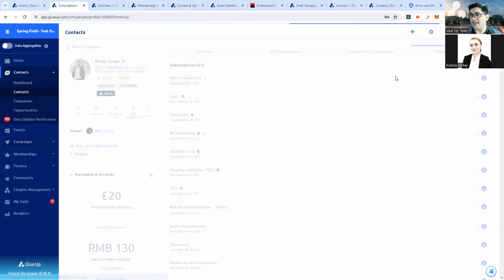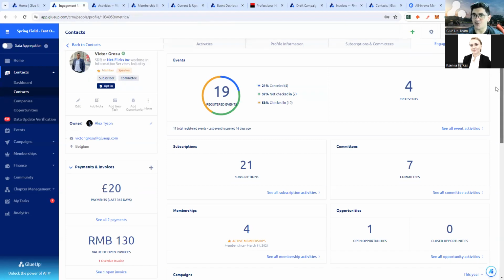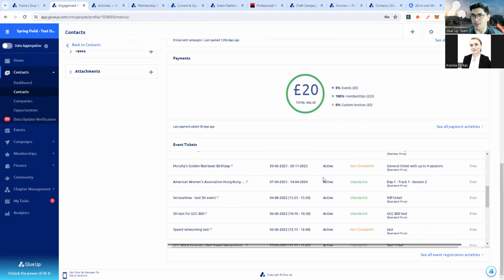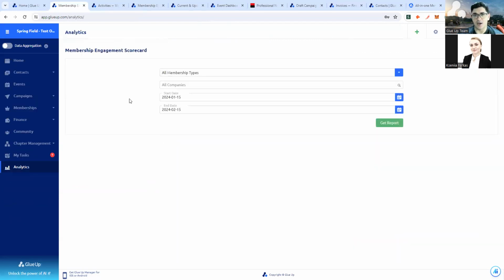And then I can also see the engagement metrics for Victor in terms of seeing how engaged Victor is with the activities of my organization that I'm managing through GlueUp, right? So I can see events registered, checked in, not checked in, how many subscriptions, committees, active memberships, campaigns that have been sent out to Victor, payments he's made, and a list of all the ticket categories that he's been registering for as well.